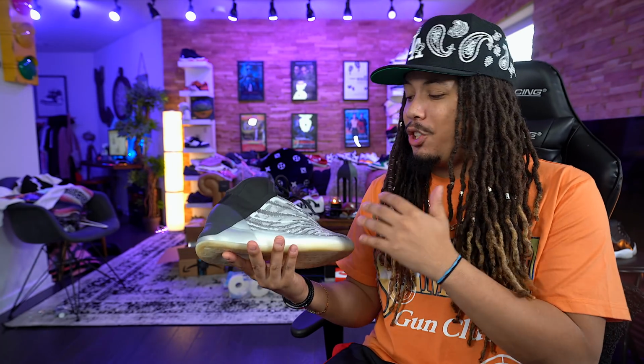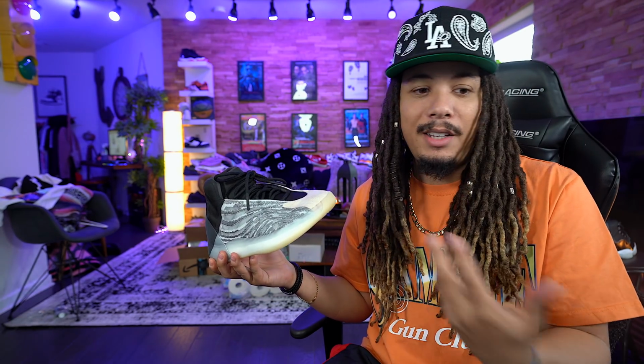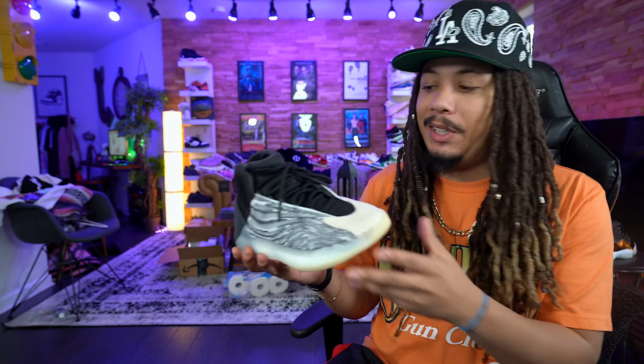I honestly love this shoe a lot, and it goes on a higher number in my personal pickups of 2020. But one of the reasons why I put it so low, at number 9 on the list, is because we've seen this shoe since what, 2017, 18? The shoe's been teased for such a long time, and we are finally now getting our hands on it.